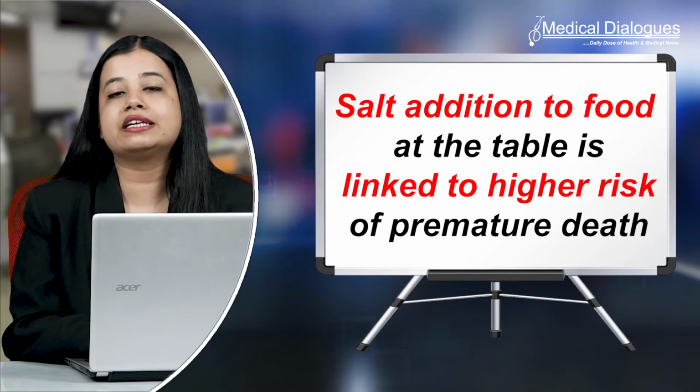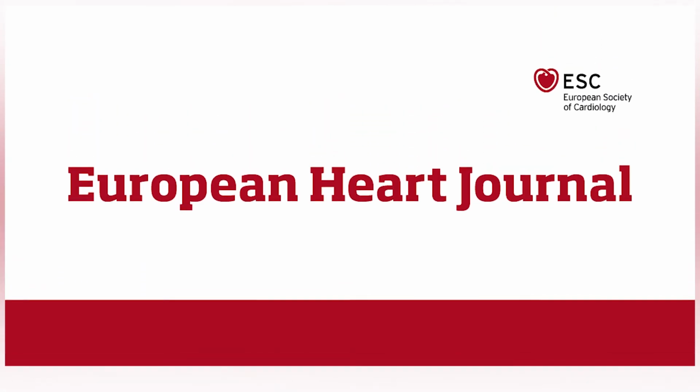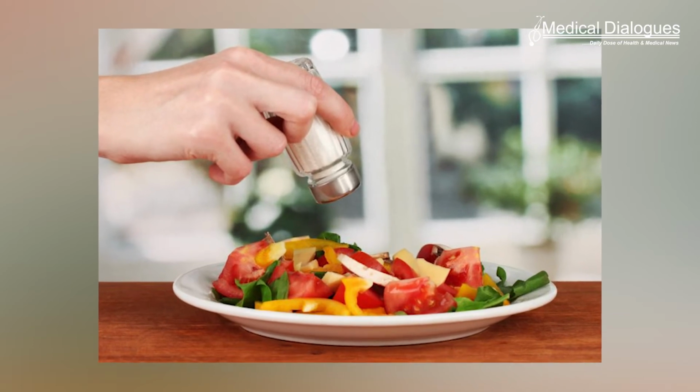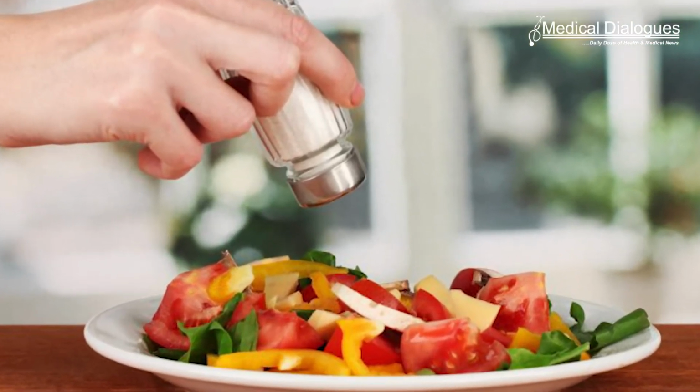How salt intake is riskier, causing early death in people. People who add extra salt to their food at the table are at a higher risk of dying prematurely from any cause, according to a study of more than 5 lakh people published in the European Heart Journal. Compared to those who never or rarely added salt, those who always added salt to their food had a 28% increased risk of dying prematurely.